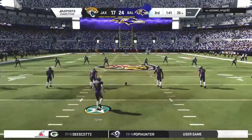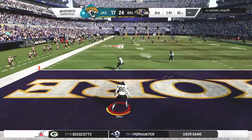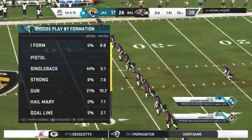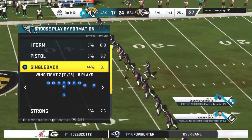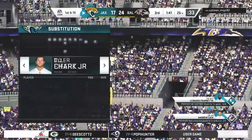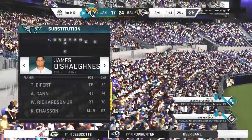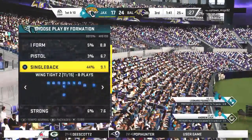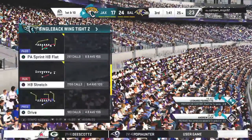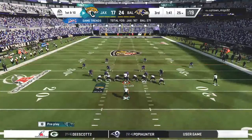Tucker now to kick it away following the touchdown. And they will not get a chance to return this one as it's through the end zone for a touchback. Jaguars come to the line to start their next drive.